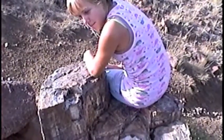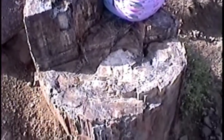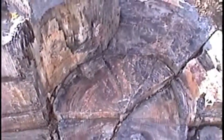What are you sitting on? Petrified tree. Is that cool or what? Yeah. Look at that, a tree turned to stone. You could even see the rings in it. That's cool.